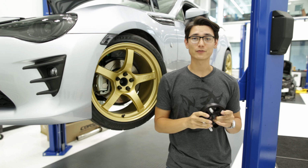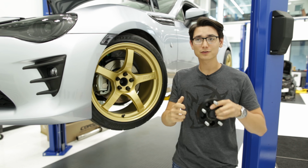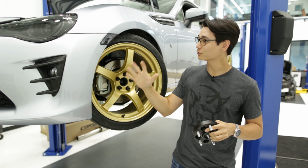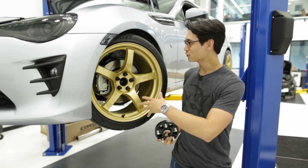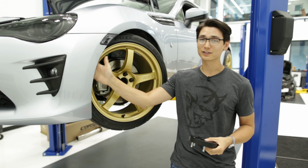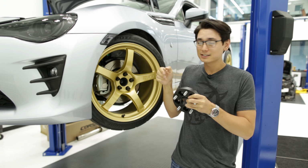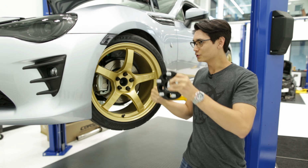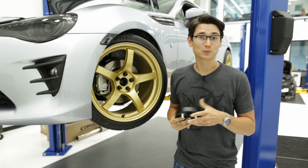Now for my drifters out there that maybe have a couple steering mod angles and you're getting some more steering angle, eventually you're going to get to the point where your wheel or your tire is going to start rubbing on stuff, basically anything in the wheel well, from the control arms to the tie rods, even the inner fender liner here. It's going to get in your way, and a wheel spacer can space it out just a little bit to give you a little bit more clearance before you start hitting something in here, and that's going to give you a little bit more angle as well.